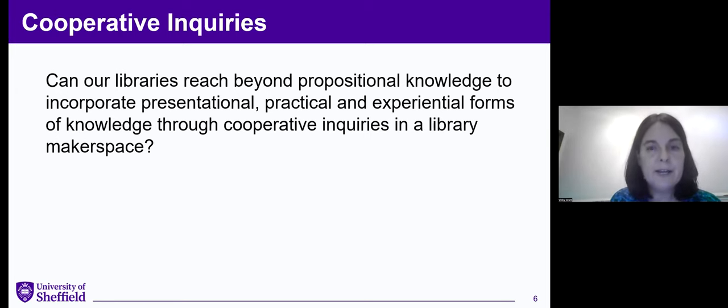Can our libraries reach beyond propositional knowledge to incorporate presentational, practical, and experiential forms of knowledge through cooperative inquiries in a library makerspace? So that's the question that we've been exploring as we've developed our library makerspace, the Digital Commons, through the project called the Creative Library Project.